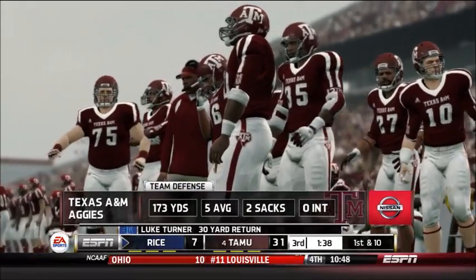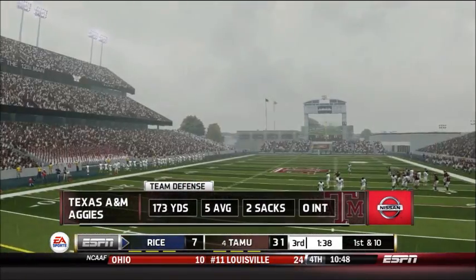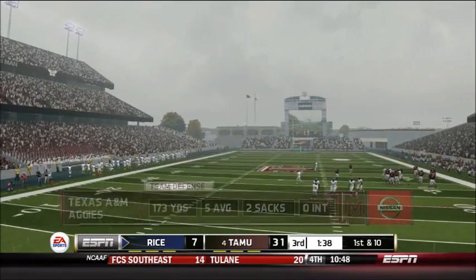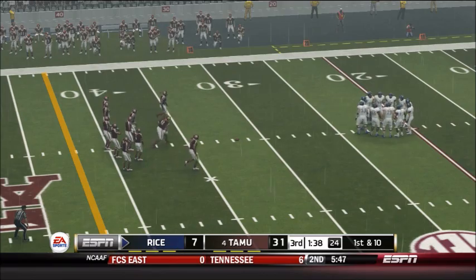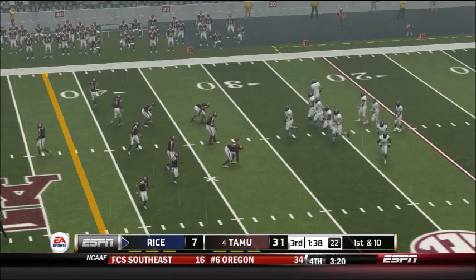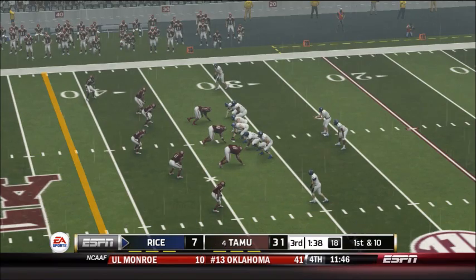Texas A&M's coaching staff will go out tonight, and I think the offensive coordinator should buy the defensive coordinator his meal. Well, the defense has been great. There's no doubt about it. But I just think that the offense they're facing has been so conservative, so predictable. It's made it very easy for this defense to have a dominant game.